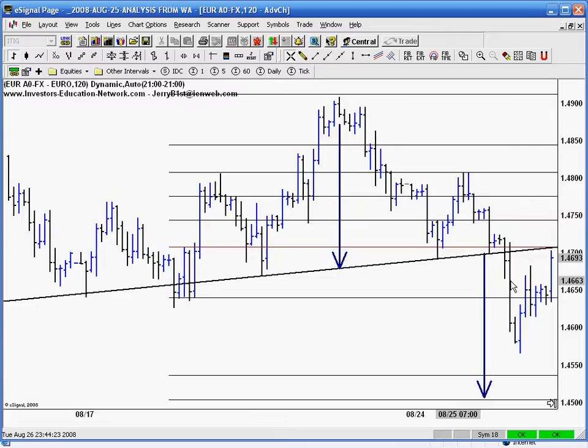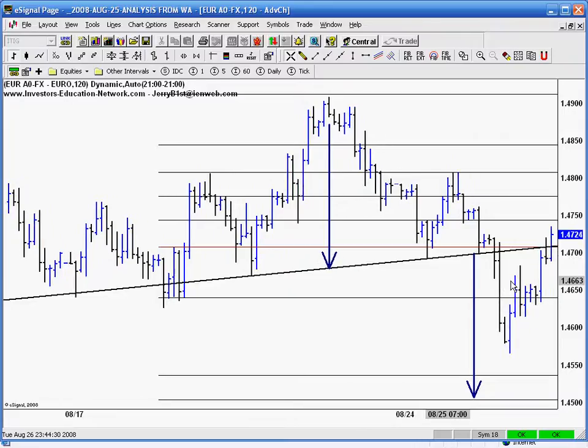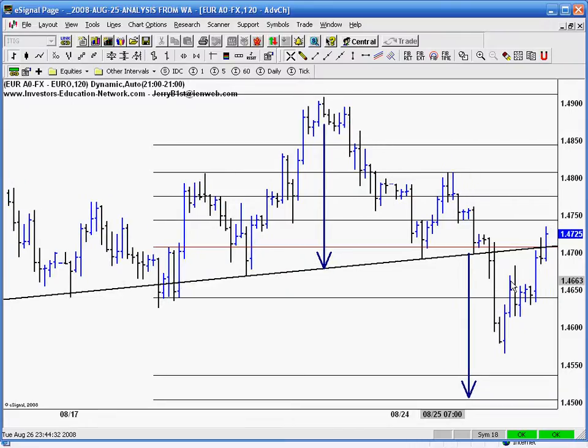We've gone sideways, and then around 10 p.m. Eastern Time, we retested the neckline. We broke through it, and we are continuing to see the dollar give up some of its gains of late. So that's on the euro.